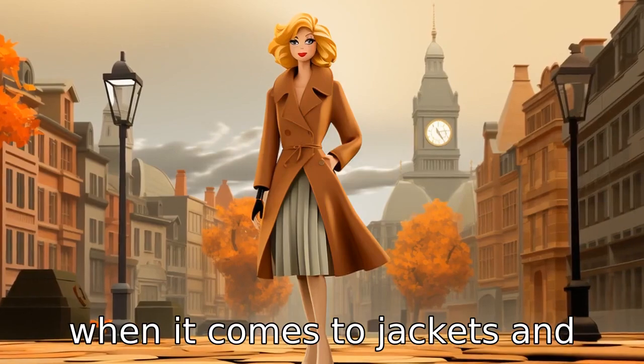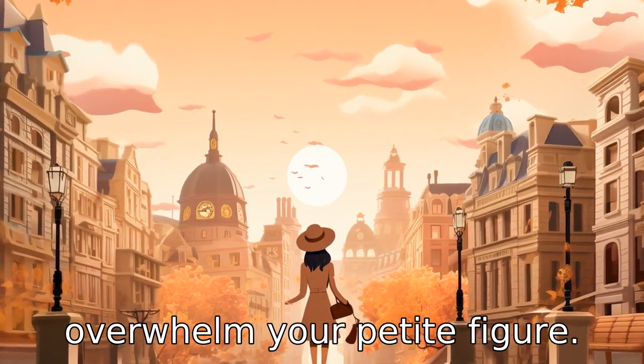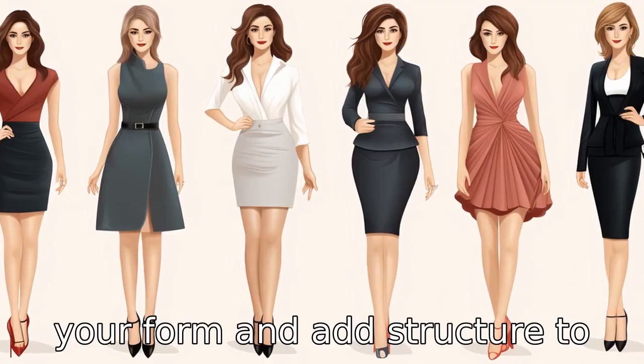Tip 8. Correct fit of outerwear. When it comes to jackets and coats, consider their length and fitting. They should not overwhelm your petite figure. Waist-length jackets and form-fitting coats can accentuate your form and add structure to your look.